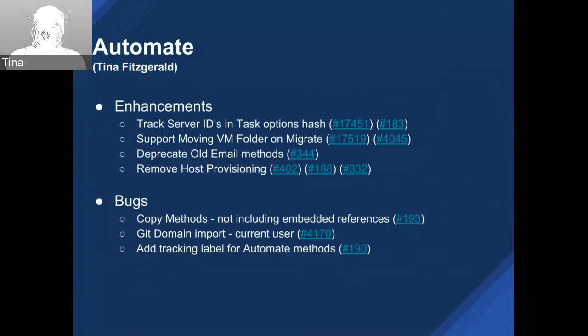Patrick fixed an issue where copying an automate method that contained an embedded method reference lost the reference. The automate git domain import was always showing system as a user. Billy Fitz resolved this issue by setting the current user.